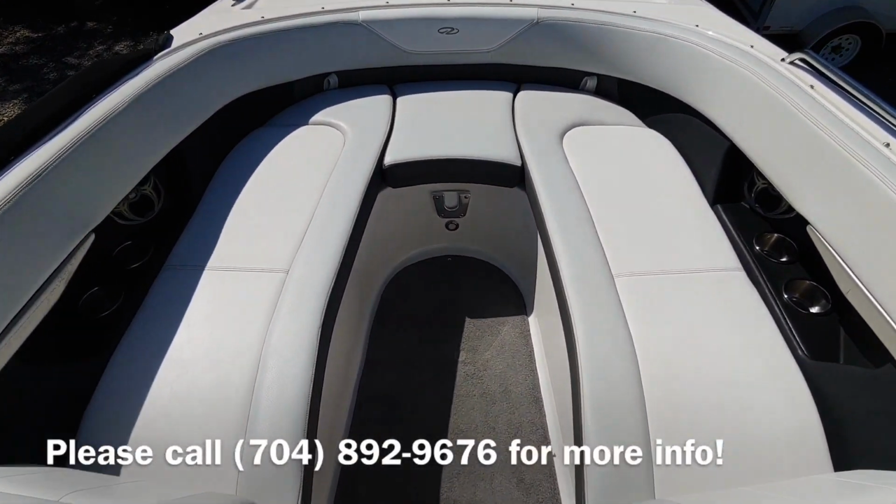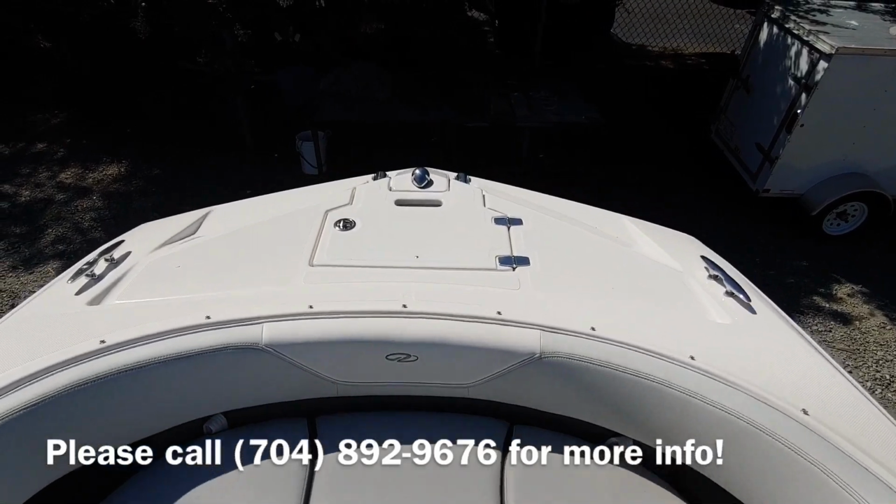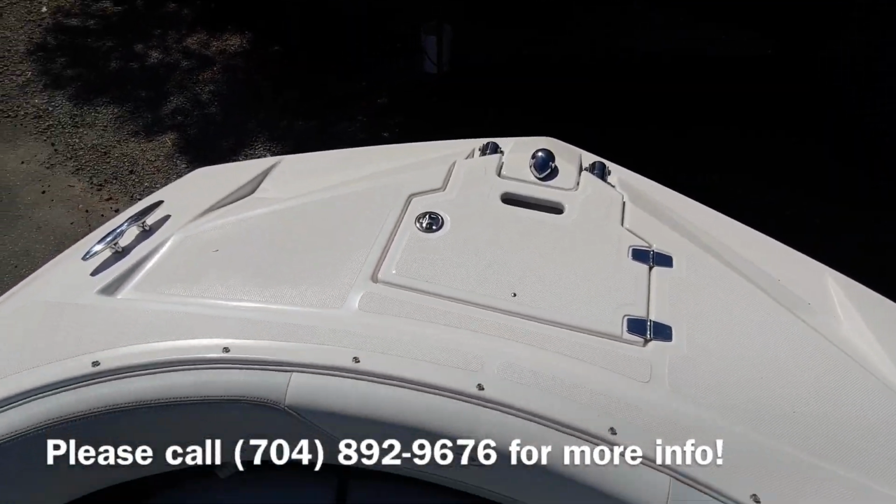Amazing. Table mount up here in the front, ladder in the front, anchor storage.